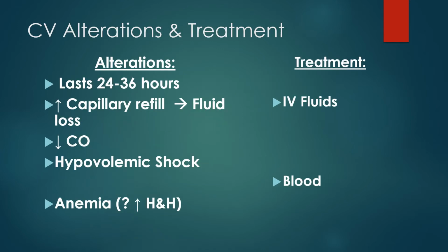Cardiovascular alterations and treatment. These typically last 24 to 36 hours after the initial injury. Because of increased capillary permeability and fluid loss, we have decreased cardiac output and hypovolemic shock. So we are treating that with fluid resuscitation. They may also have anemia, and this would be treated with blood products.